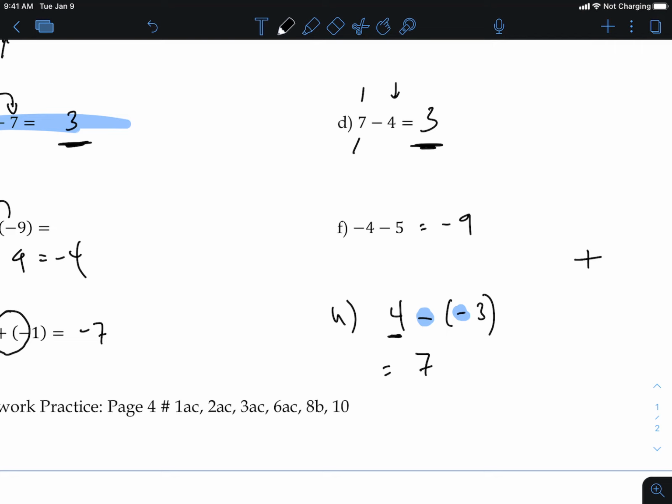Does that make sense? Okay, so on the back, you guys have tons and tons of questions, okay? Hopefully you come across a double negative somewhere, okay? I told you on the bottom of the front side which questions to do, okay?